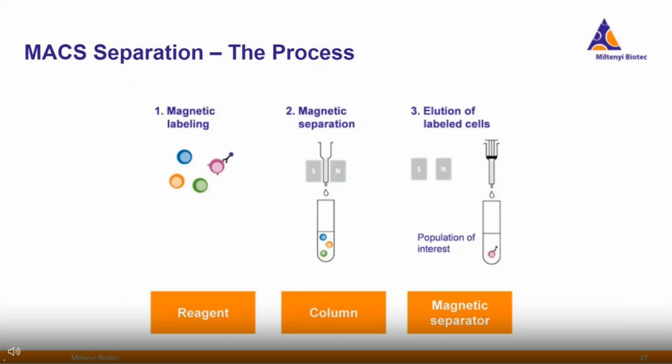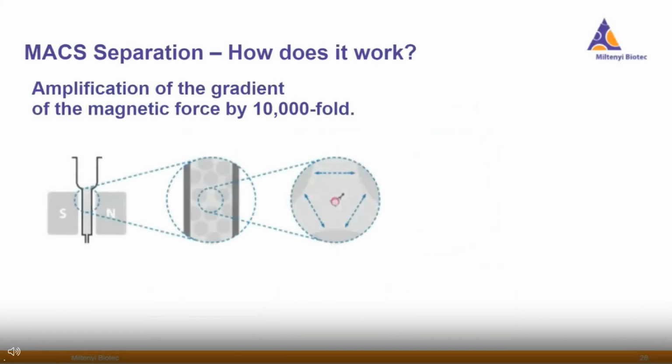Now, in order for the microbeads to work, because they're so small, we use a column to help encourage a stronger magnetic field to still get the same amount of separation pull without having these large beads, which affect cell livelihood and viability. So in the simplest sense, we label the cells with the magnetic particle, we do the separation via a column, and then you elute out your cells of interest. There are a couple ways that this can happen, either via depletion or separation, but they all take advantage of this column magnetic force.